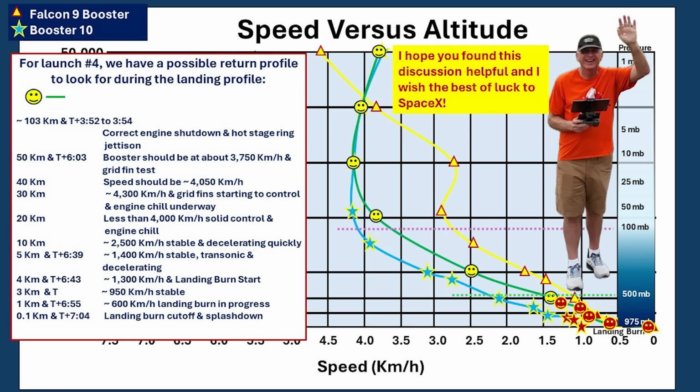Well, there you have it. Some analysis and observations that I made during Flight 3 and projecting into Flight 4, what we may see coming up here in the near future. Now, I hope that you found this discussion helpful and informative and maybe thought-provoking as well. And also, I wish SpaceX all the best for a successful booster return and getting a lot of data so we can find out if we can do a catch on the next flight or not.